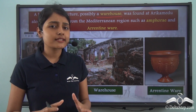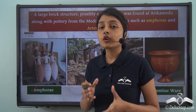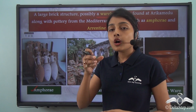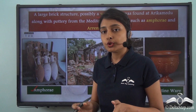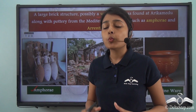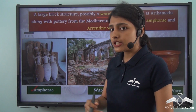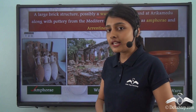Along with this, archaeologists have found another kind of thing in this archaeological site, which is the amphorae. Now what is an amphora? An amphora, as you can see here, is a kind of vase or a jar. It has an oval structure at the middle, and at the top of it, it has a long cylindrical neck, and it also has two handles attached to both the sides of it. These amphorae were very widely used in the ancient times in the Roman Empire. Why do you think these amphorae were used? These were used to contain various kinds of liquids.